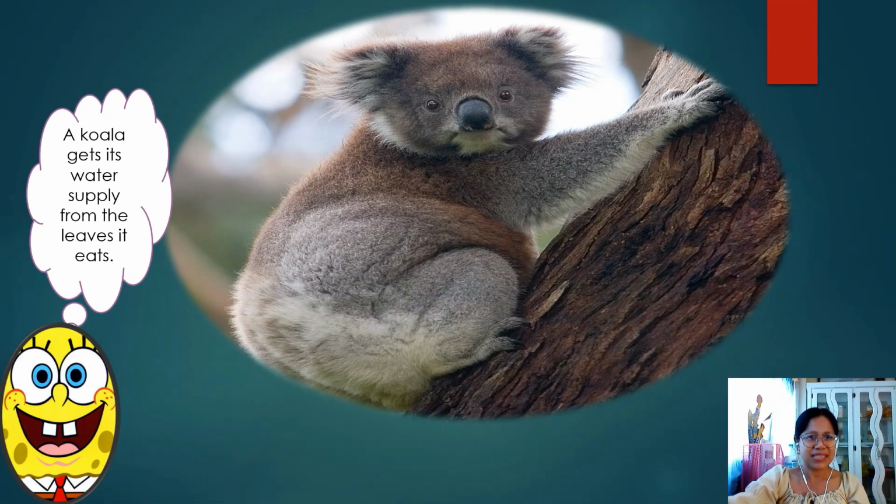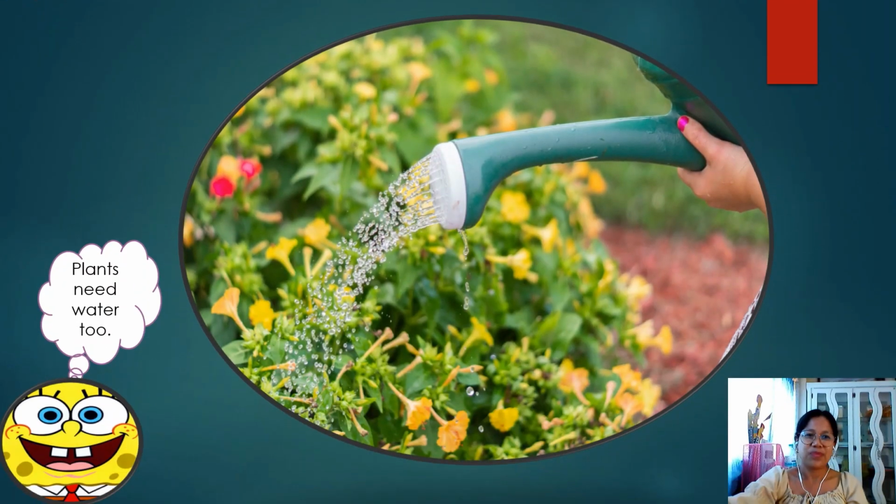Koala gets its water supply from the leaves it eats. However, elephants, goats, horses, they drink from the river. Plants need water too.